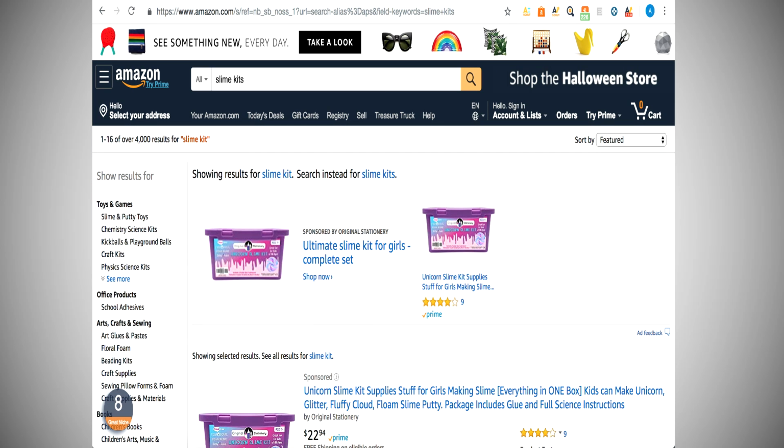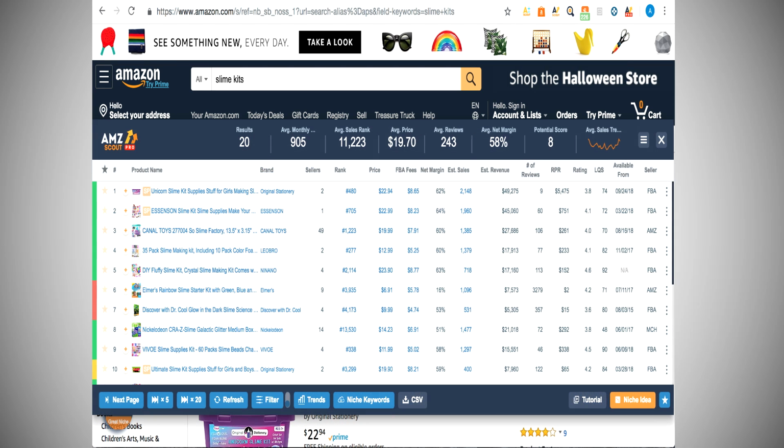Next up, the Slime Kit. This common science project is famous for keeping you entertained, as well as your kids. If you can prepare yourself for the strong competition in the niche, you can be looking at some seriously solid profits. It averages over $17 a product, but sells 839 times a listing on average, and still has a margin of 55%. That's a solid potential score of 8 if I've ever seen one.